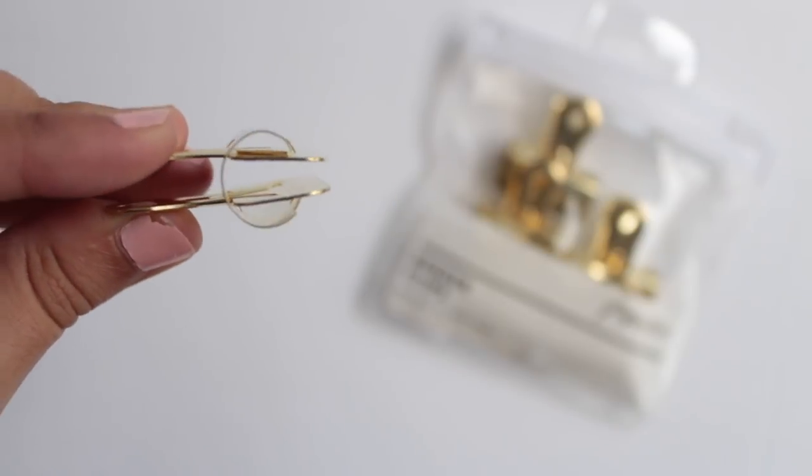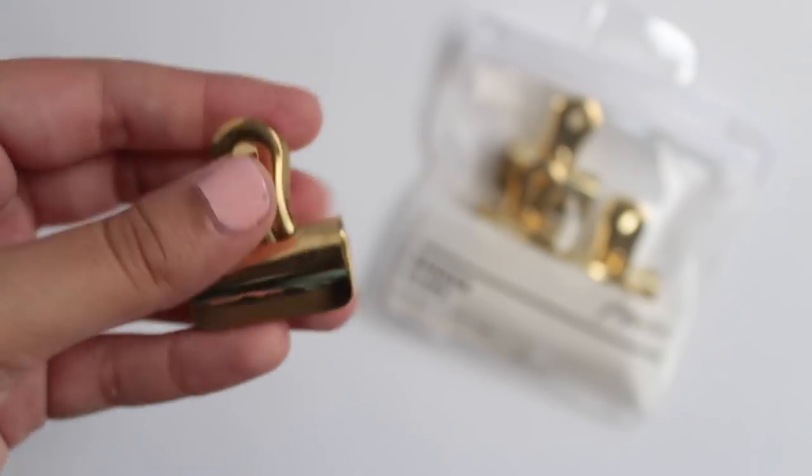Also got some binder clips. These are gold and come in a package of 6. I always like to have either whatever homework I'm working on or an outline for a project put at the front of my binder so it's easily accessible. These are gonna help me do that.